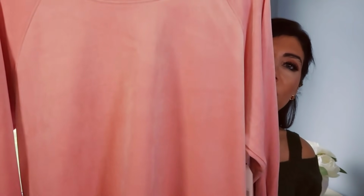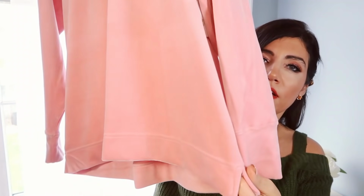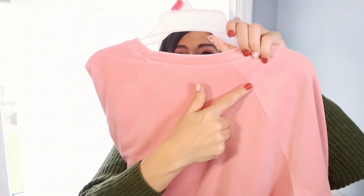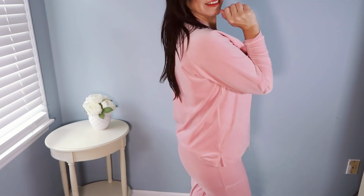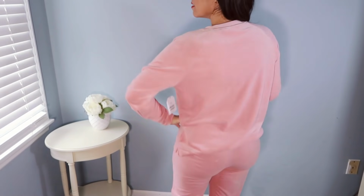So comfortable. More of an oversized fit in the body, and it is a tunic length with that little seam, and then you do have that slit because, like I said, it is tunic length. The back has that little bit of stitching, and it's just really nice and flowy. These are $12.98. I did size down one to a small. They're definitely more of an oversized fit.